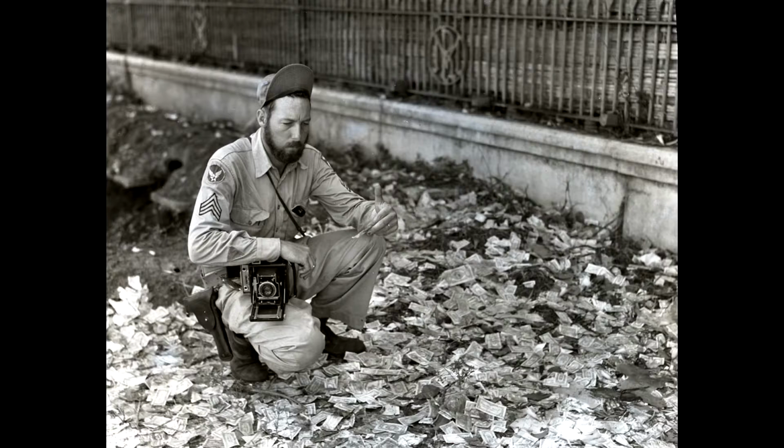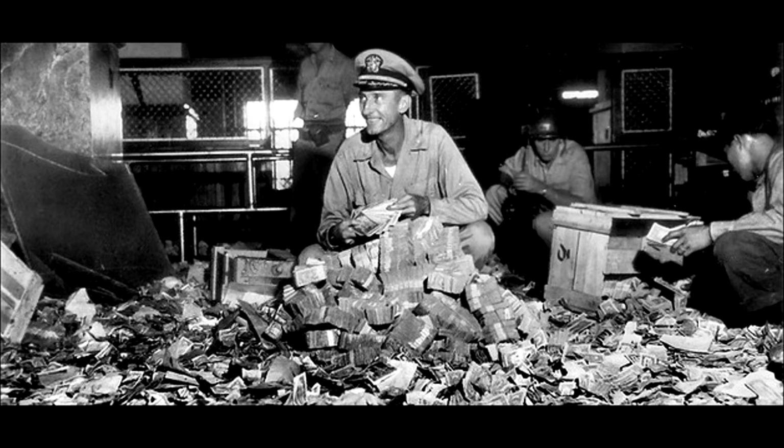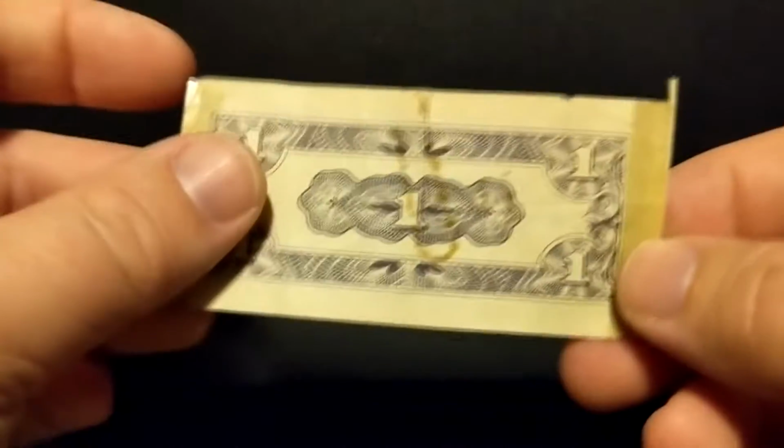Now the fun thing about these is, at least the ones in the Philippines, they were littering the streets. I'll see if I can find a picture of that. But, yeah, they were just littering the streets. The soldiers would just pick them up off the streets. Like, it was knee-deep in bills. So then we have these 1 cent and 10 cents. And we've got a $5.